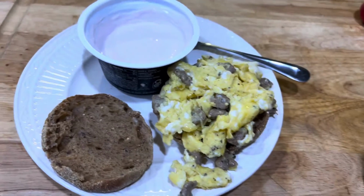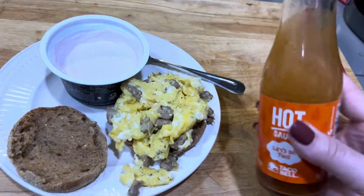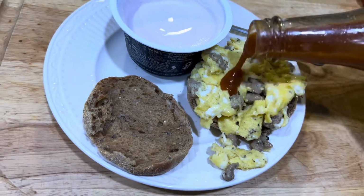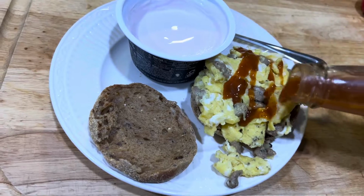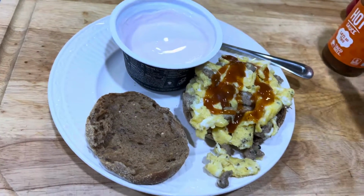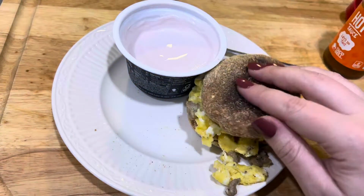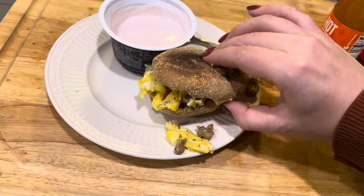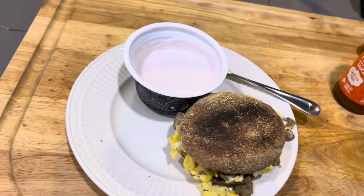So I might as well just have it added there. All right, mine mostly fit. I'm gonna add a little bit of this on top just because I think it makes it taste better. I think it makes everything taste better. I'm not a huge egg person, so this is kind of a way that it just hides the flavor of egg. There we go, a giant sandwich that's gonna be a hot mess to eat, and yogurt.